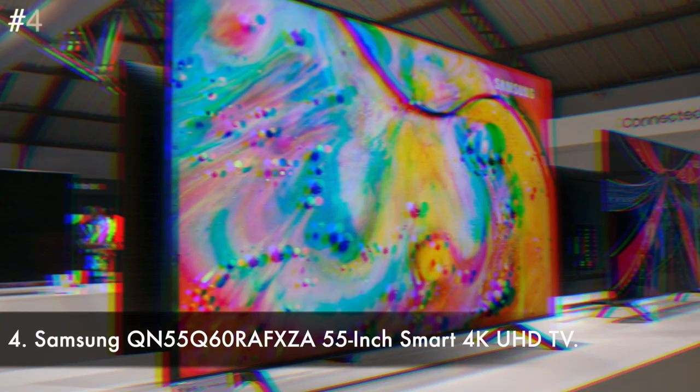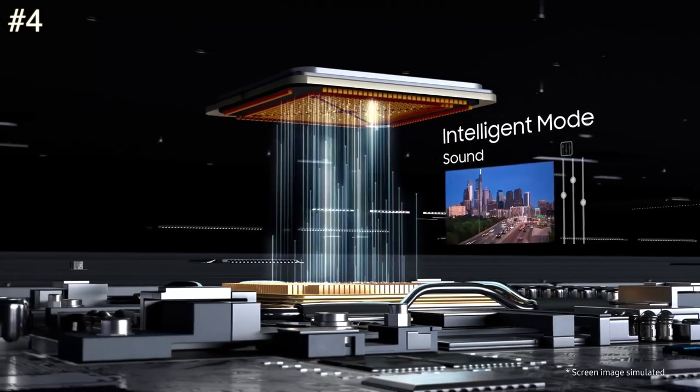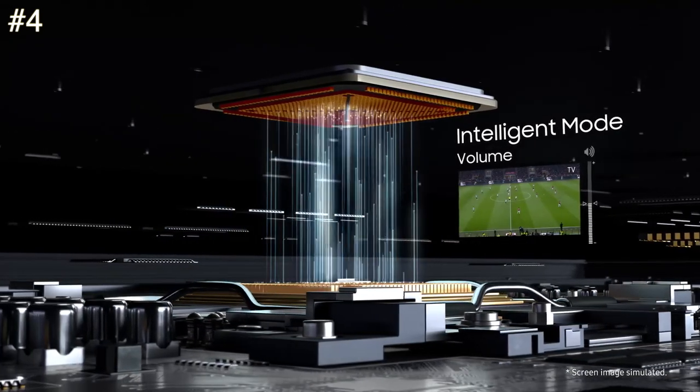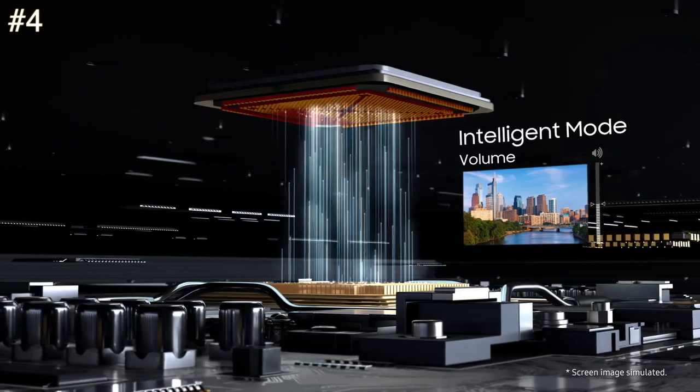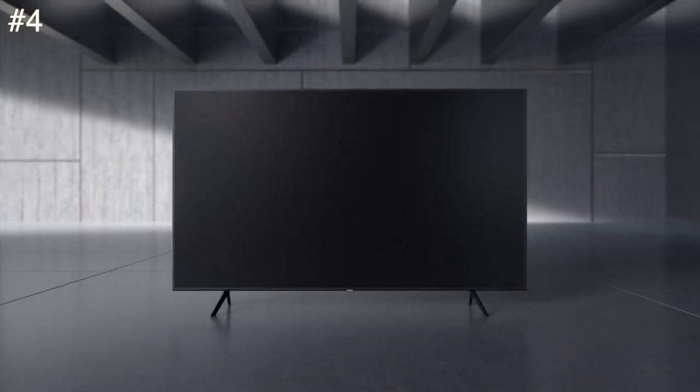Number 4. Samsung QN55Q60RAF-XZA 55-inch Smart 4K UHD TV. Samsung developed their QLED technology to be a direct competitor with LG and their OLED panel televisions, hence the two products have some similarities. The 55-inch Q60 model uses a QLED panel to produce over 1 billion different colors with 100% volume at almost any viewing angle.